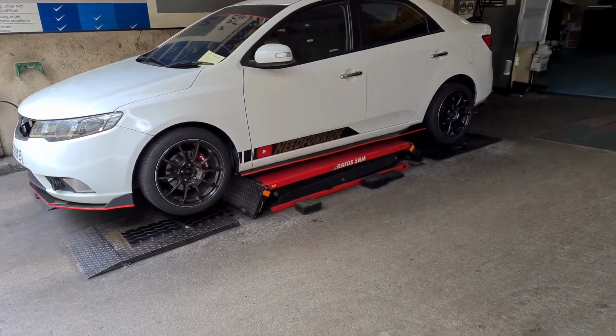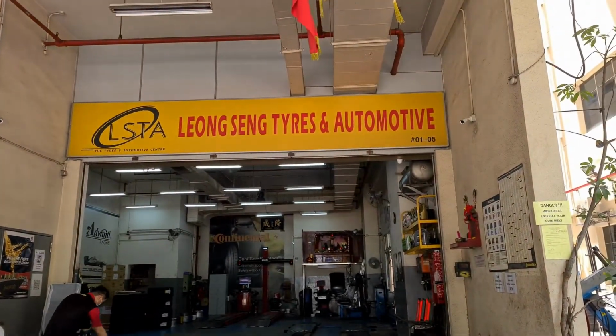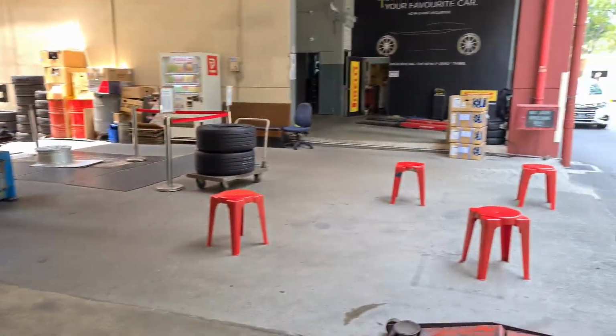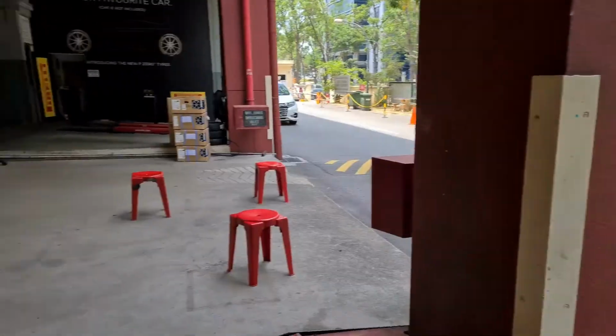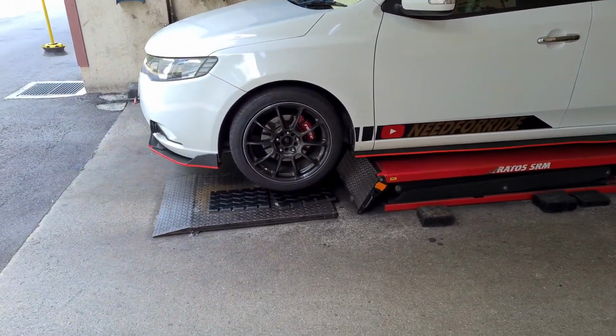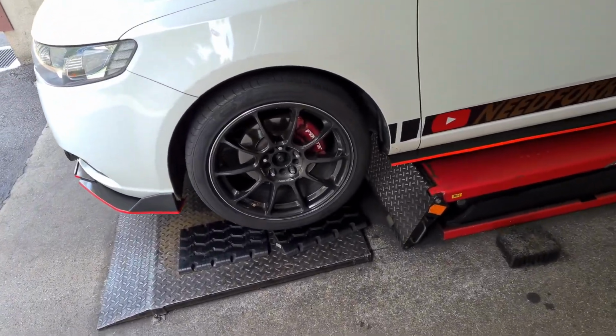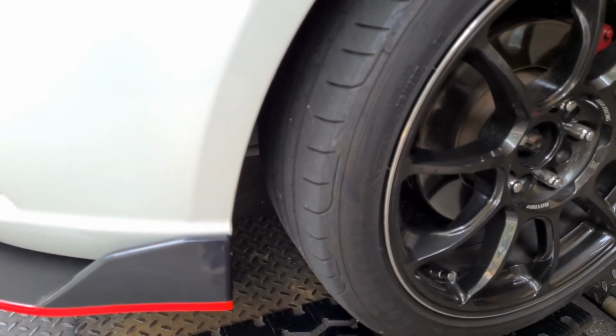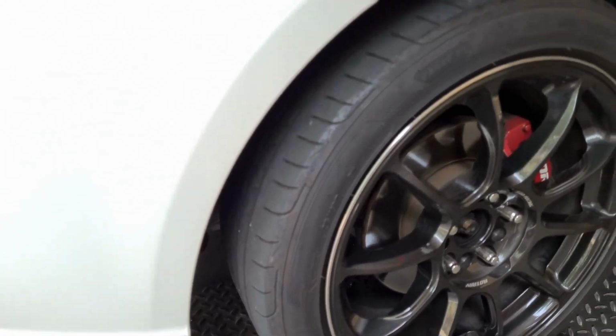Alright guys, I've made it to the wheel shop. Right now I'm here at LSTA wheel shops getting my tires rotated, and I'm so lucky, you know why? Because there's no cars here, so I don't need to wait long for my turn. The current set of tires that I'm using is the Goodyear Eagle F1 Asymmetric 5. It grips really well on dry roads and wet roads. I have no complaints about that.